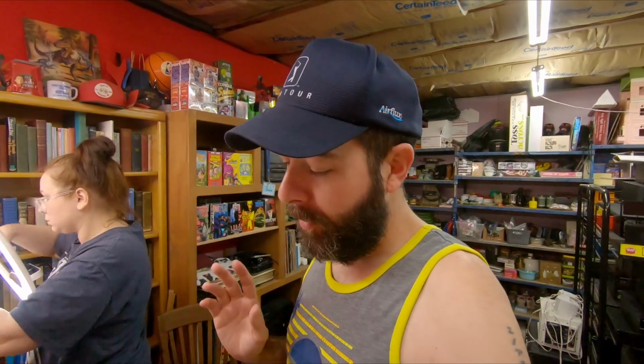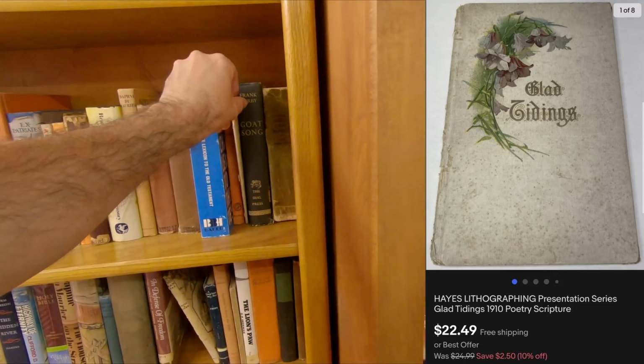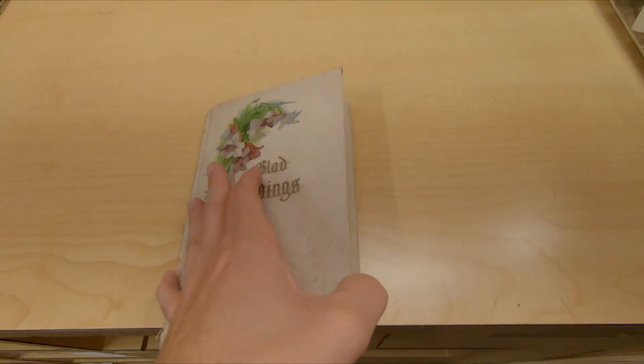Next one going out, pretty proud of this. It's kind of a book-ish type of thing. It is Hayes Lithographing. Actually, right here. It's a lithograph book, kind of. It's almost like a greeting card, but I got it.